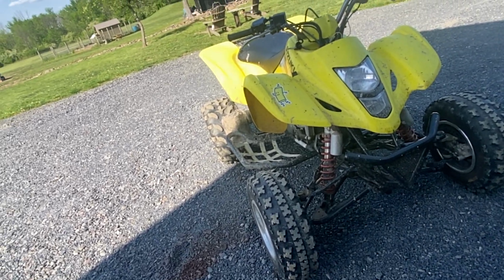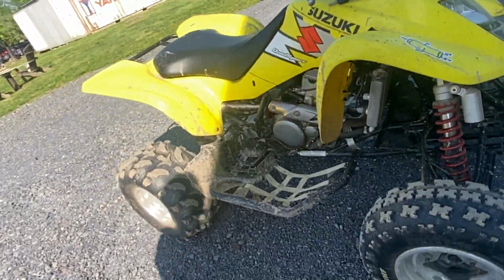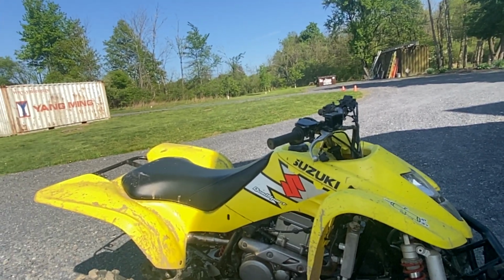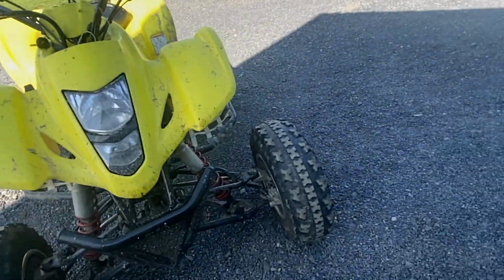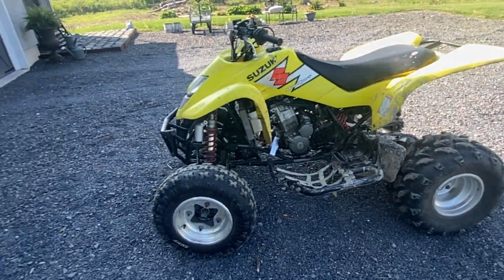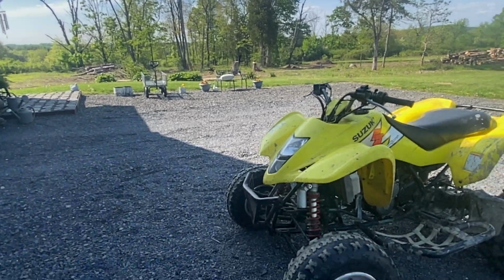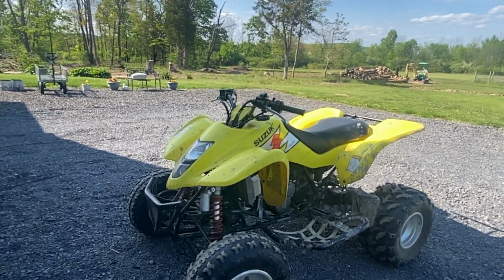I really love this bike. I wanted to keep it, but it's a Suzuki, and I don't know about this engine that much, and the other one didn't do so well. And I really like Yamahas, so I want to get a Banshee. So I'm going to sell this thing and buy me a Yamaha Banshee. So hopefully that's going to be the next thing on the channel. Sadly, though, this is the last time the Suzuki's going to be on the channel.